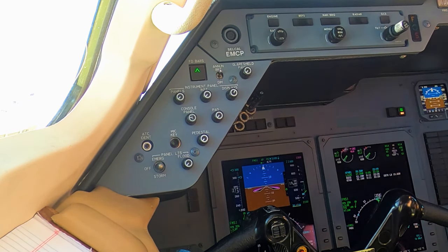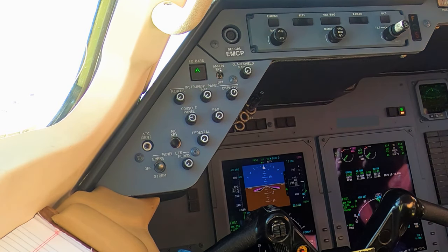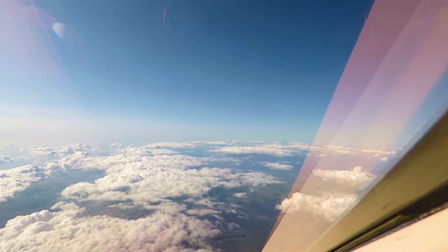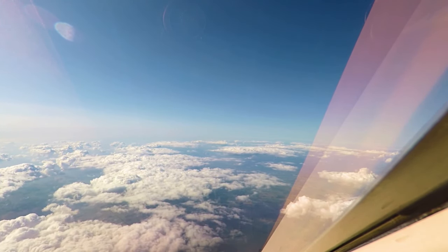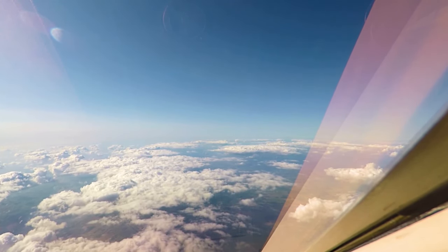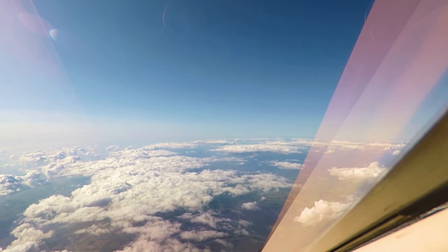Skyway 3031, descend and maintain 11,000. 11,000, Skyway 3031. All right, Echo, wind's calm. It's 3012, like you said. 5 and 23 is still closed. Contact Fort Wayne approach 127.2 and let them know you're direct Lillery. Okay, we'll do that. Thanks for your help, sir. Good day. Good day to you.